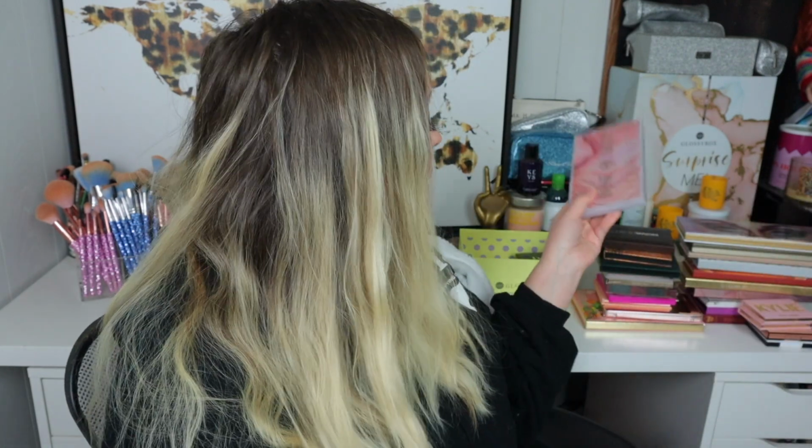Cannot wait to bust this out in February, because again, I'm one of those people, I just love to base my eyeshadow off of the season, which you can't ever go wrong with neutral, but whatever.